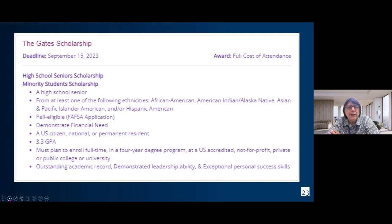So you just need to be a high school senior from at least one of the following ethnicities: African American, American Indian, Alaska Native, Asian and Pacific Islander, and Hispanic American. You have to be Pell eligible, which means that you have to be willing to fill out the free application for federal student aid. That will happen in December. And based on that, you have to demonstrate financial need. You have to either be a U.S. citizen, a national, or permanent resident, and you have to have at least a 3.3 unweighted GPA. And you have to be planning to enroll full-time in a 4-year degree program. So this one you wouldn't use for community college. It's strictly for a 4-year university. And you have to show a good GPA, good academic record, demonstrate leadership ability, and exceptional personal success skills. All right, next screen.